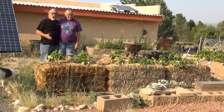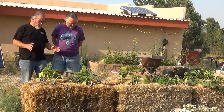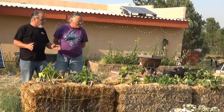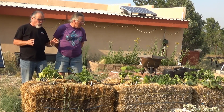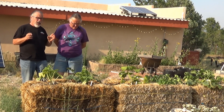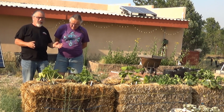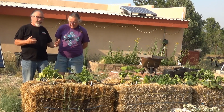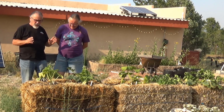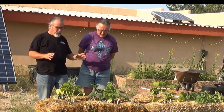Time to do a straw bale update. Now, we got home about 3 days ago, and there's quite a lot of damage in our garden. There was damage from squirrels, there was damage from rabbits, and we think there's damage from both mice and rats. I have a little bit of video about what happens with the rats. I'll show that later. In any case, we had our squash and cucumbers survive the experiment.